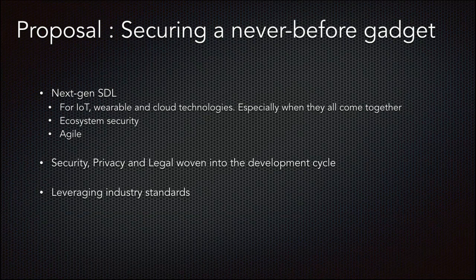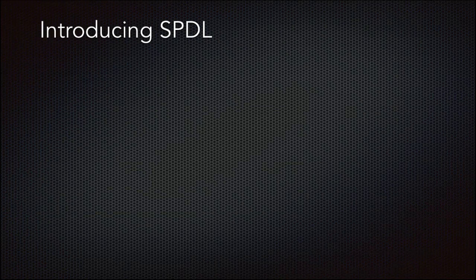And because privacy and legal become a big deal when it comes to IoT and wearables, we wanted to see how we can tightly weave the privacy tasks and activities into the SDL process. And of course, we love OWASP, NIST, CVE, CWE, and so on. Some of our best practices include these industry standards, but at the same time make it more tuned towards IoT and wearable devices. And Kavya is going to talk about SPDL now.